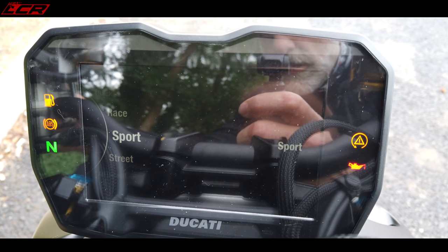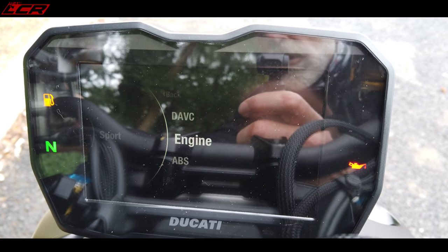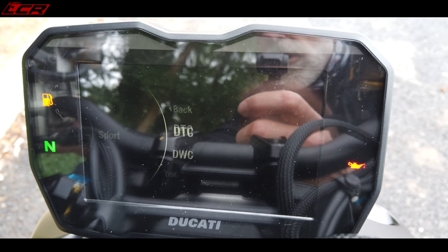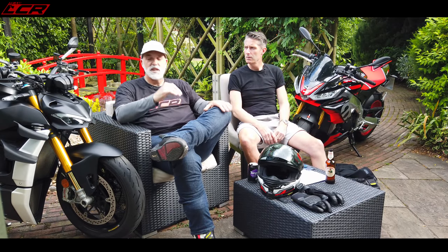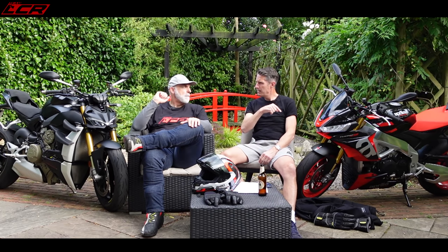What I like about the Ducati actually is you can fully customize all of the standard rider modes, whereas on the Tuono you can only customize the user mode. You can't touch the other two modes, they're fixed, whereas you can fully customize these. Can you not change any of the preset modes?